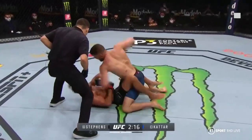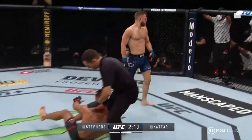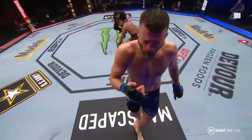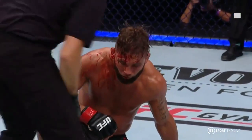Stevens nearly out. Kattar trying to finish the fight. Calvin Kattar landed a Boston bomb tonight. My goodness, and you split him open. Look at that. Wow. They gotta get his head up. Take right now. They gotta get his head up.